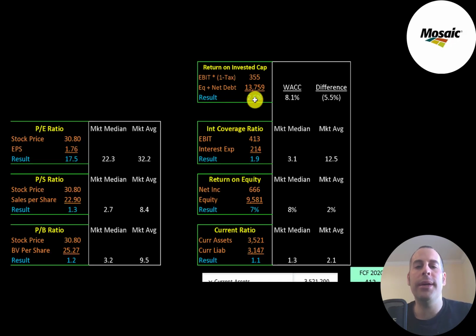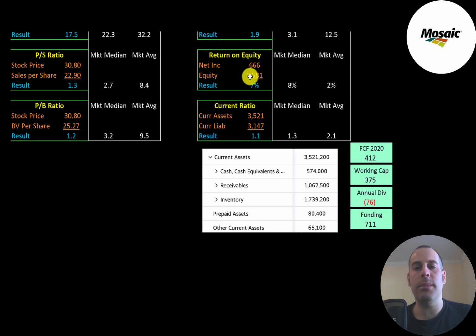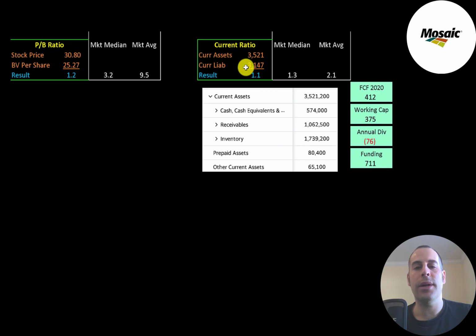Their return on invested capital is only 2.6%, and their WACC is 8.1%. That means they're losing 5.5 cents every dollar they invest. Interest coverage ratio is EBIT over interest expense. They can cover their interest payments almost 2 times. ROE is net income over equity. They're at 7%. Current ratio is current assets over current liabilities.